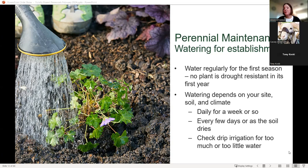I think sometimes we put false hope into our irrigation systems that they're giving out the right amounts. I have seen perennials drown from too much water. I've also seen perennials perish because the drip isn't working or the line is clogged or something happens. And so don't just rely on the drip irrigation, but definitely start checking it. And then as things get established, as those plants become larger, you can then adjust the water as needed.